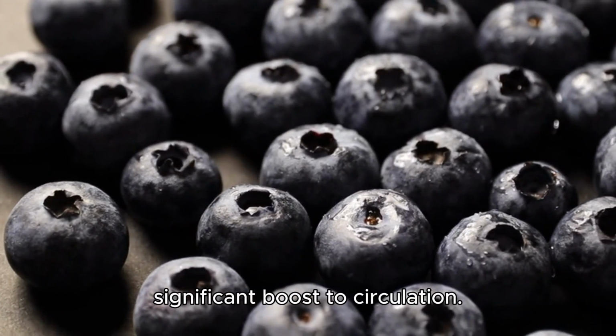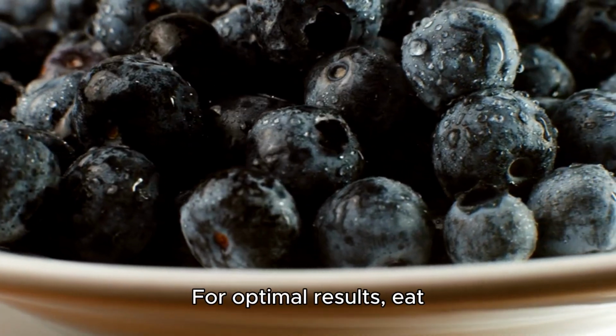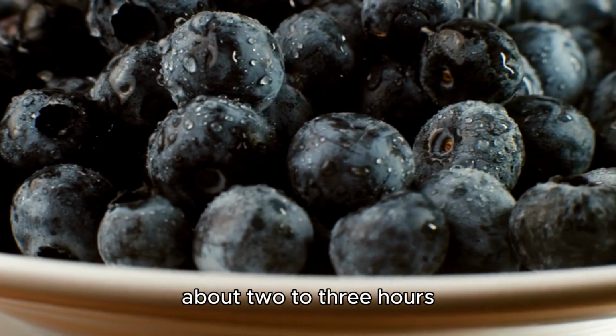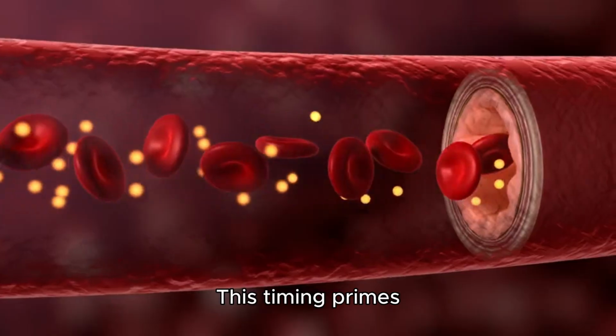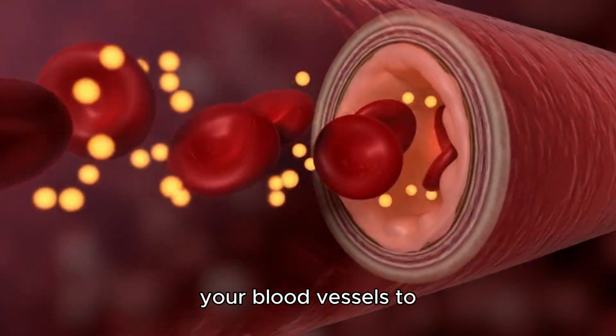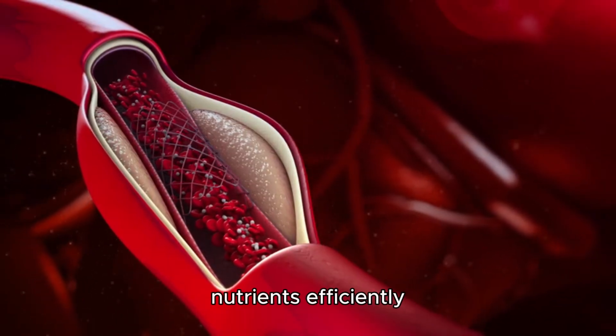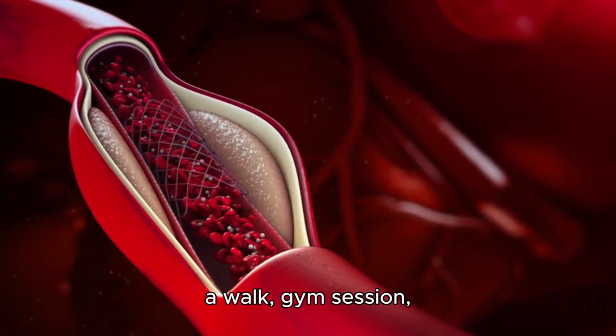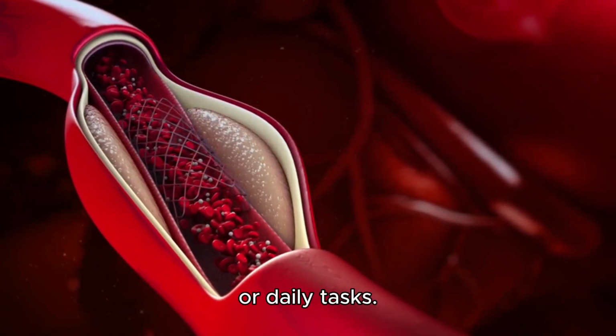significant boost to circulation. For optimal results, eat 1 cup of fresh or thawed frozen blueberries about 2 to 3 hours before exercise. This timing primes your blood vessels to deliver oxygen and nutrients efficiently during physical activity, whether it's a walk, gym session, or daily tasks.